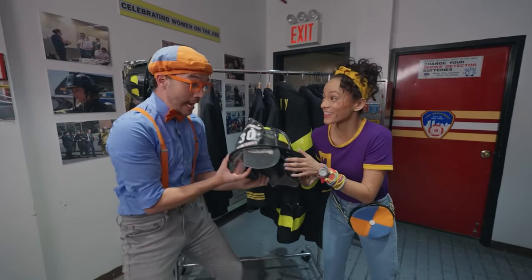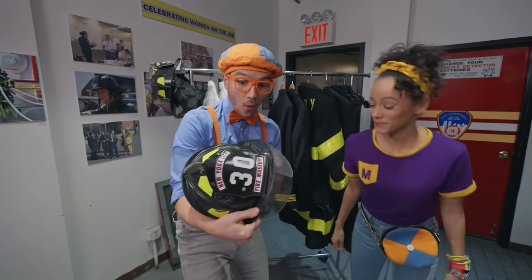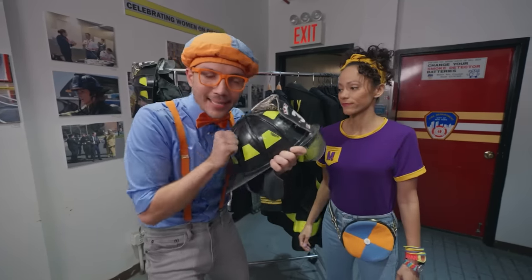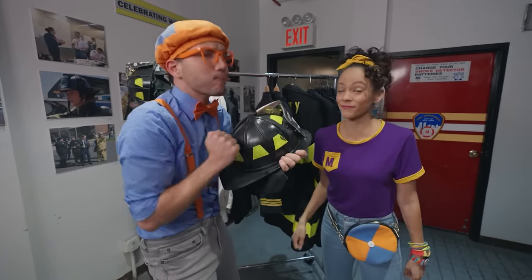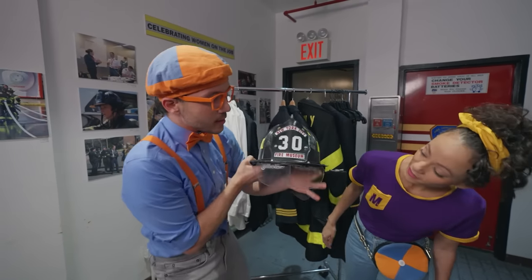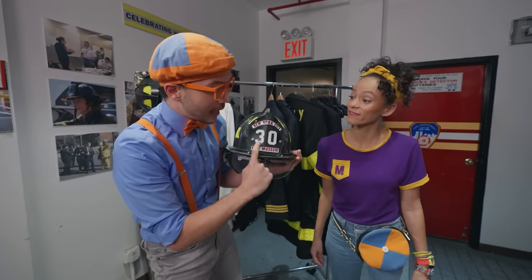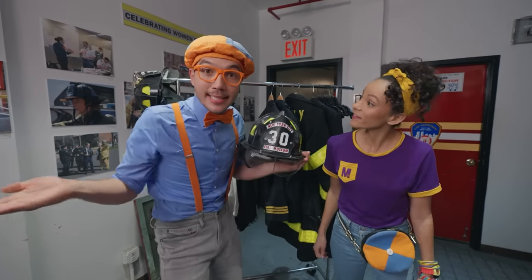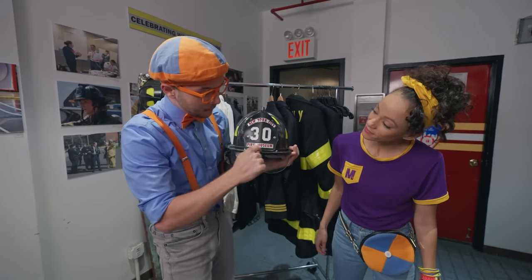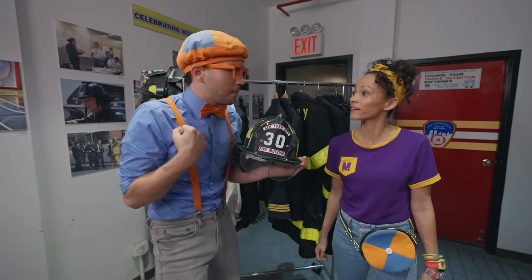Oh, no way. It's a New York City fire helmet. Yep. Whoa. Look, these are so important because they're nice and hard. Yeah, to protect the firefighter's head. Whoa, and look, it has a number on it. Do you see? A 3 and a 0. The number 30, yeah. And look, it has this big, looks like, kind of like a patch. Yeah, it's the color black.